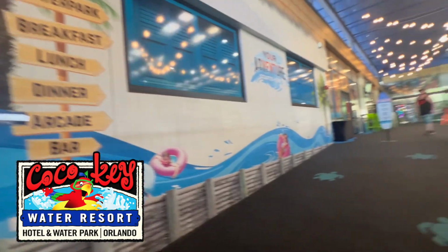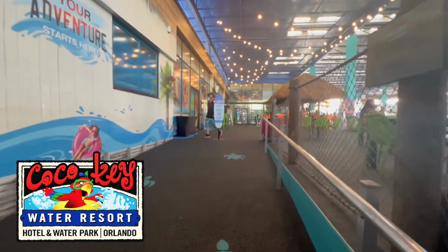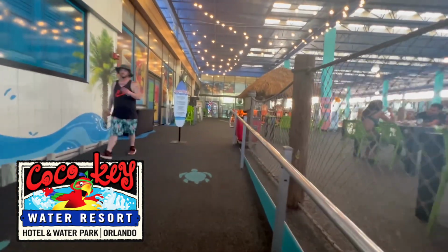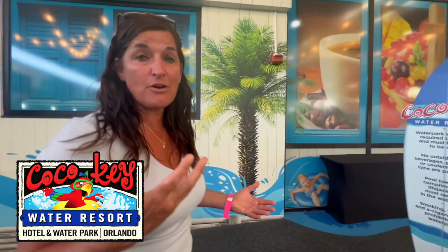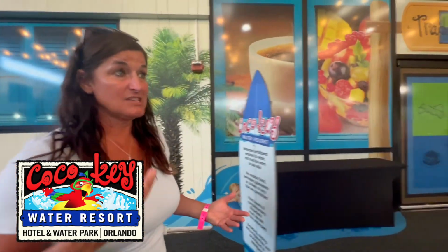So before we go up there, this is the tiki bar. Now, the tiki bar smells funky. As you can hear, it's incredibly noisy. There's nowhere outside that you can sit. It's all inside within the water park environment. And this is the only bar on the property except for the one that's open very rarely.